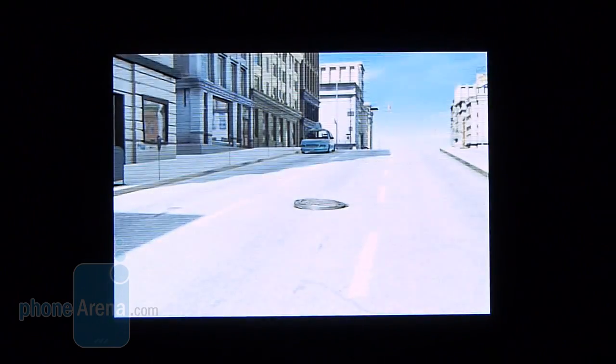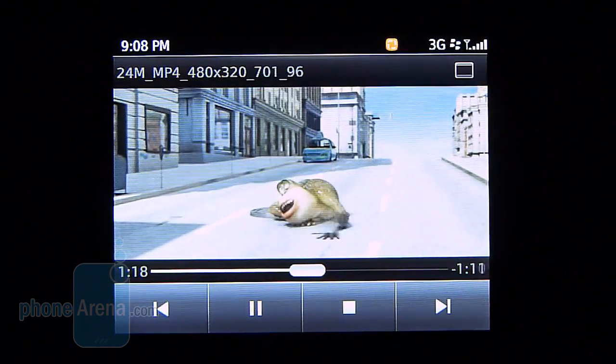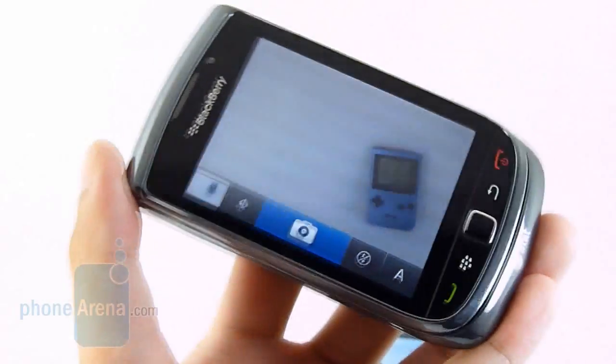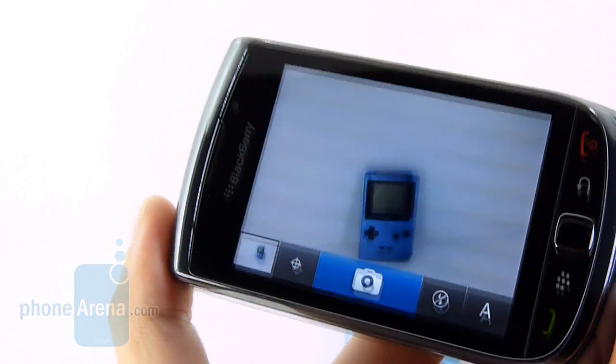But when we load up one in 640 by 480 resolution, we saw a huge difference in performance. It started to stutter and even slow down. But overall, it's quite usable, and we didn't find too many faults with playing videos, especially when they're in lower resolution. The 5-megapixel autofocus camera on the BlackBerry Torch 9800 managed to produce some okay-looking images.